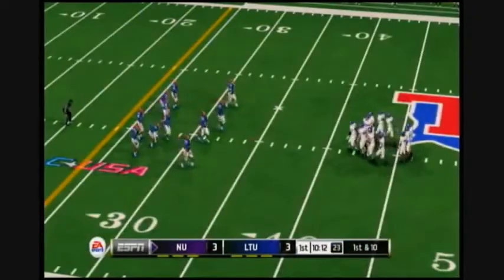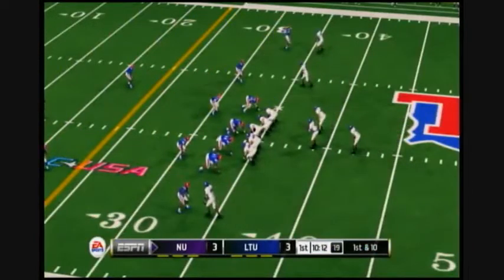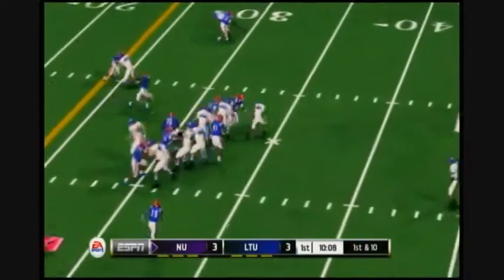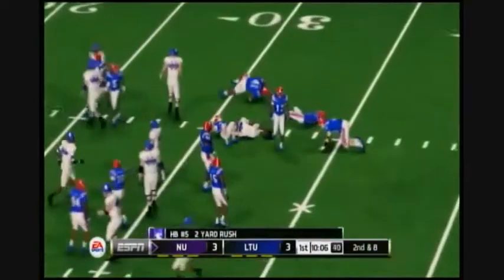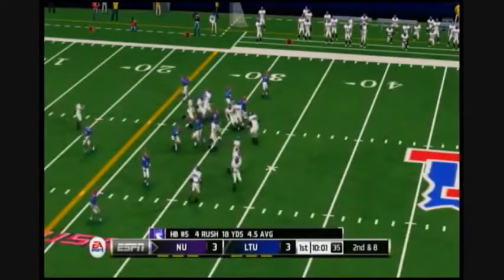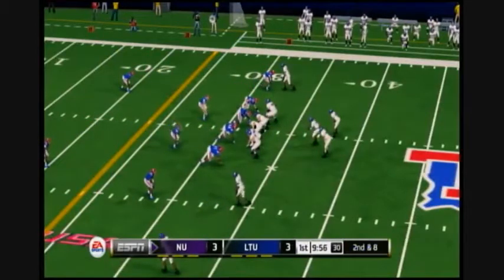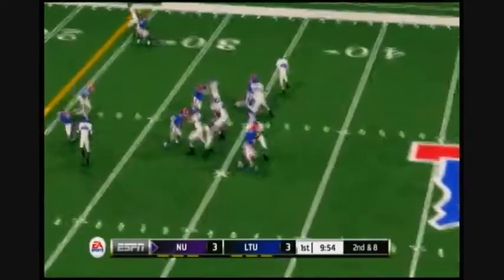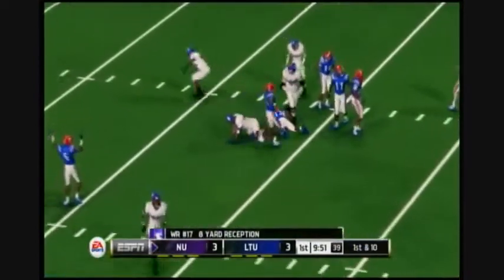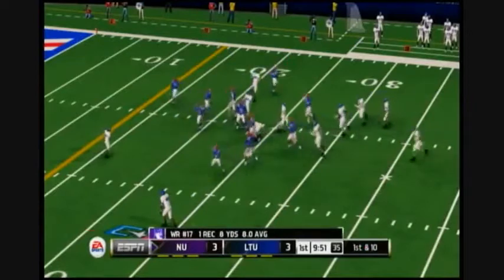From the 34-yard line, it's first down. He gets out to about the 32-yard line. Gain of 2 on the play. That makes it second and 8. He's tackled at the 24. Makes the catch. Gain of 8 yards. That makes it first and 10.